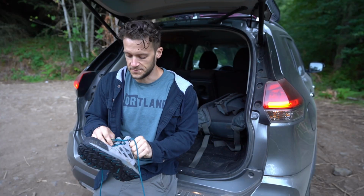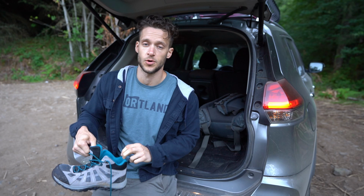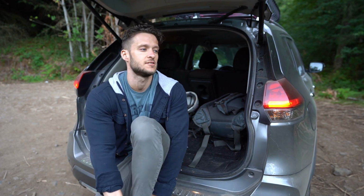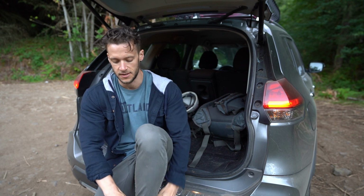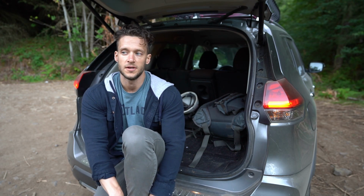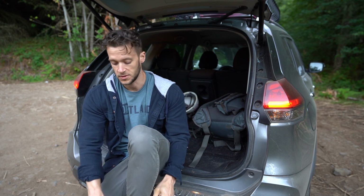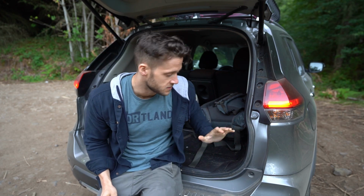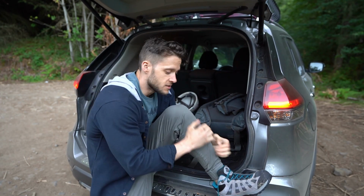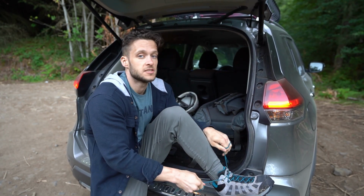Down into the depths of this place, and this road is not the greatest, which is why this is not such a publicly accessed area. I highly recommend not coming down here in just a regular little sedan. I would highly recommend having a compact SUV or SUV, some kind of vehicle with some clearance, because there were some sketchy areas in just this Nissan Rogue.